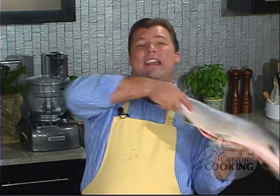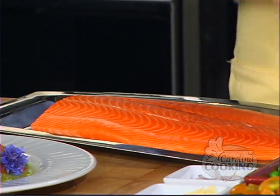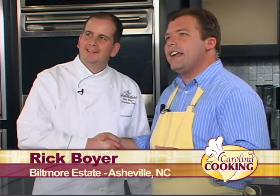And today, we're making salmon. That's right. Well, maybe we won't start off this ambitious, but we are making salmon. We're making prosciutto wrapped wild salmon with a mushroom risotto. And we're going to begin with this filet right here. We've invited our chef, Chef Boyer, from the Biltmore Estate in Asheville, North Carolina, to give us a hand. Hi, Chef.